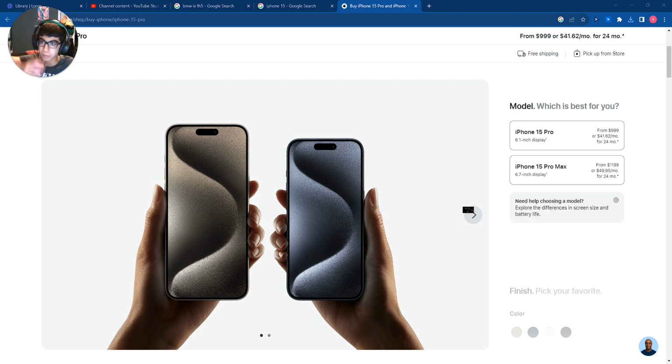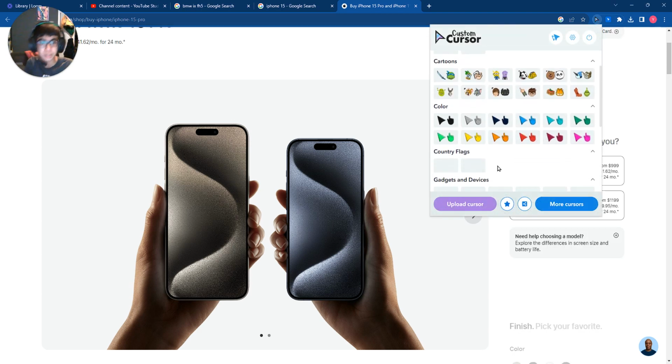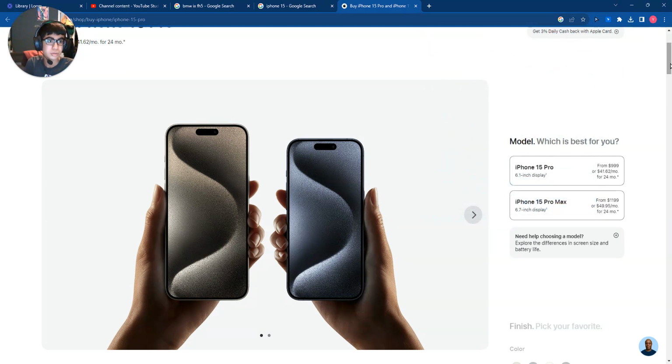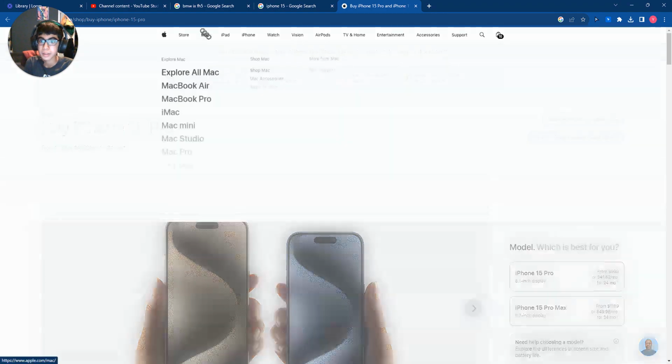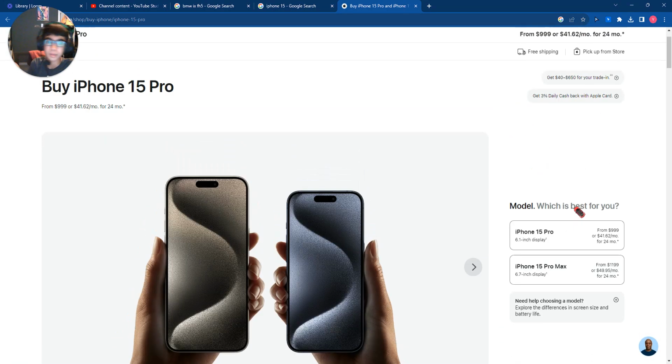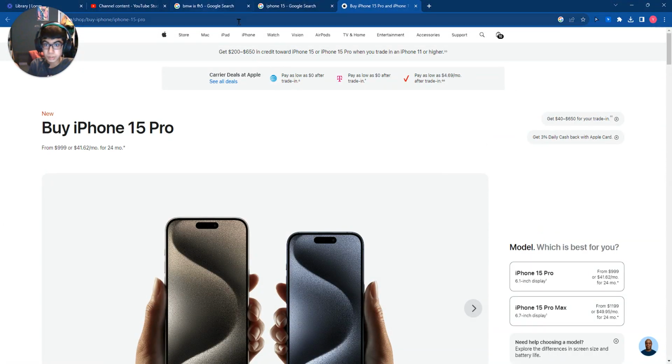Today we're doing something a bit different. I'm going to be giving my review or impressions of the new iPhone 15, the regular 15. I'll give my notes on the iPhone 15 Pro as well. So first thing to start off, I'm going to start with the iPhone 15 Pro.